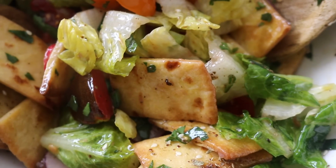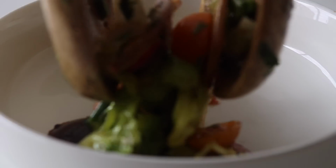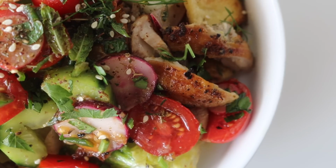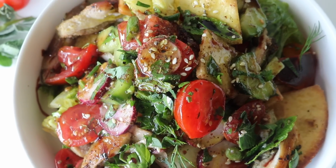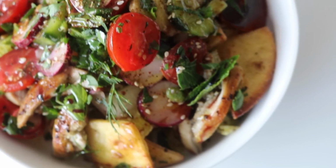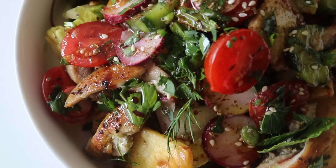So whether you're doing it sharing style or you're like me and you're eating for one, serve up your fattoush and grilled chicken, top it with some fresh mint, some fresh dill, some more za'atar, and tuck in and enjoy this gorgeous, gorgeous summer meal.